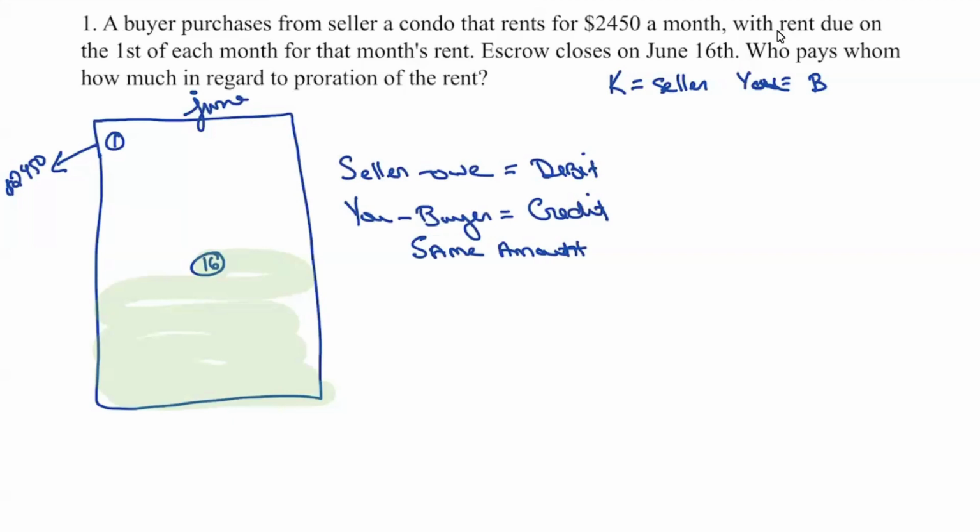But let me ask you, in your state, how did your school prepare you? Did they teach you both 360 and 365, or did you only do 360, or did you only do 365? I believe we only did 365. All right, so we're going to do 365 days. And the other question that this doesn't necessarily answer, but I want to talk about, is the day of closing. For example, in my state, we always assume the seller gets the day of closing.